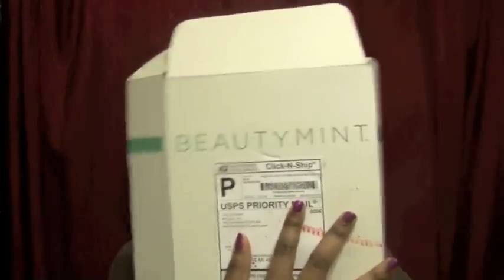So let's get started. So this past weekend I actually got some things in the mail that I'm hoping will help improve the state of my skin, and it is Beauty Mint. Now this company falls under the other mint companies. It's a monthly based subscription, and each month you can choose and pick what you want to use, and if you don't want to use anything you can opt to skip the month and not be charged anything at all.